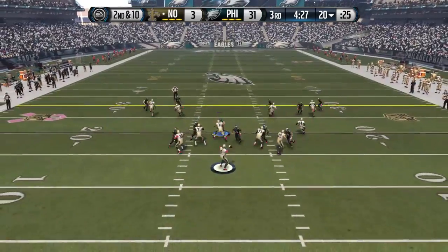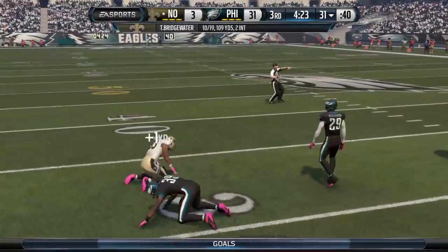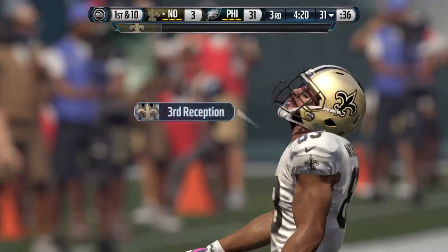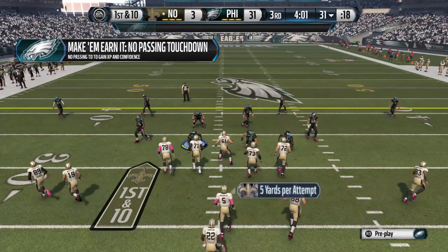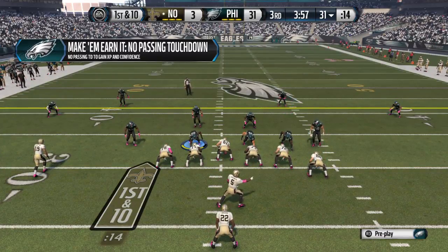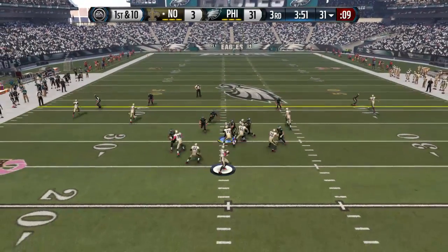2nd down and 10. Complete over to Dante Moncrief. Well, you're really in a tough spot, but that is a good job picking up the first down. You're down big in the second half. All you can do, just keep picking up those first downs. You hope it leads you to a score, and then you play the game from there. First down at the 31.